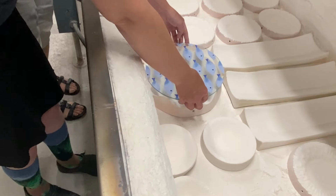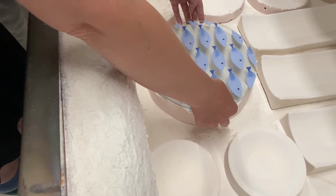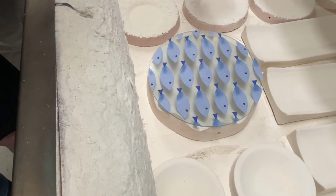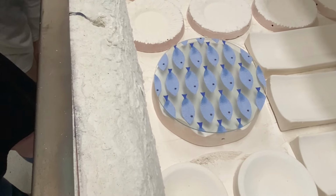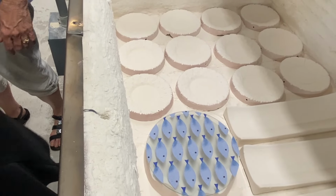We just gently place it onto the top and make sure it's centered. And then when we go to fire it later, we'll fill the whole kiln up and we'll start it, and that's when it's going to fuse and slump into that mold. We try and get 4 kilns a day.